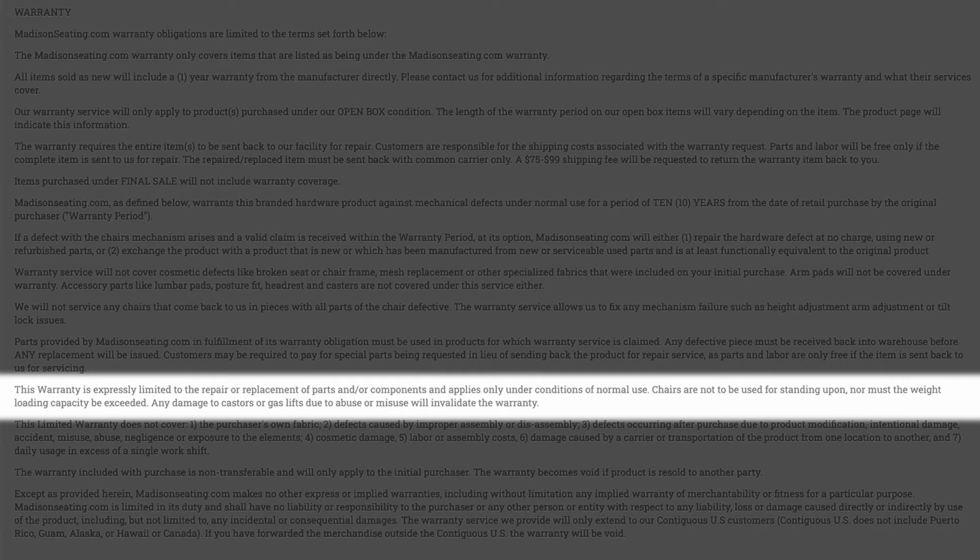Chairs are not to be used for standing upon, nor must the weight loading capacity be exceeded. Any damage to casters or gas lifts due to misuse or abuse will invalidate the warranty. So that's really interesting. Of course you can't stand on your chair, but misuse and abuse is a really tough thing in the furniture world, because how do we know that a customer is misusing and abusing it or exceeding a weight capacity?